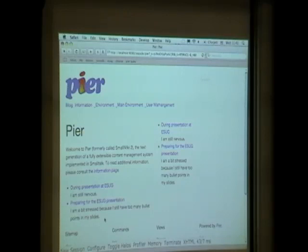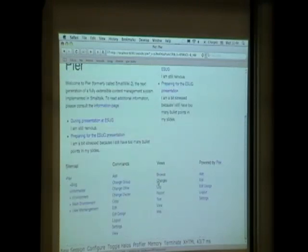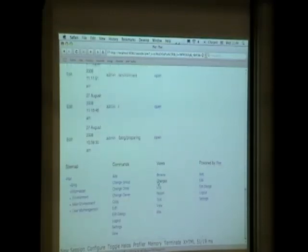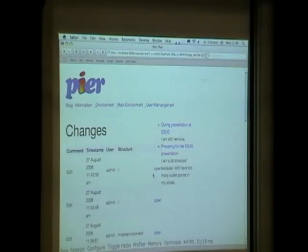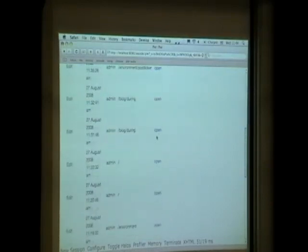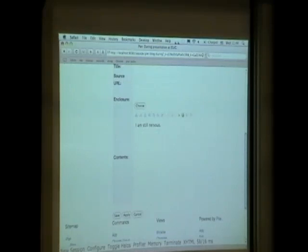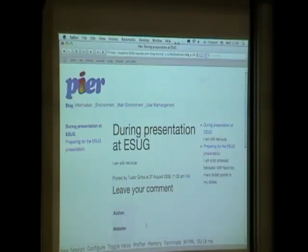One. What about versioning? Are pages versioned so that I can go back to... So if I press here changes, I can see what I have done. Okay. Right. So then I can just go back and open what I have done, right? Can I see the differences? Not yet.